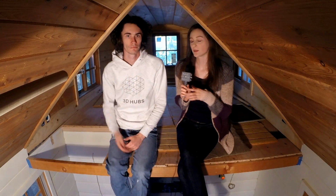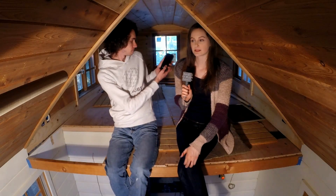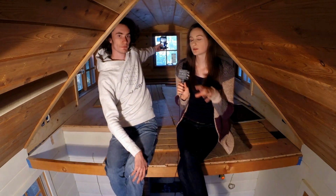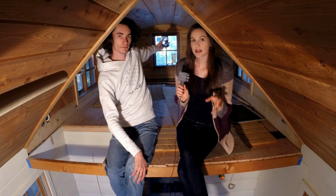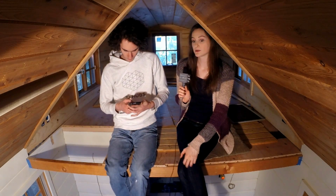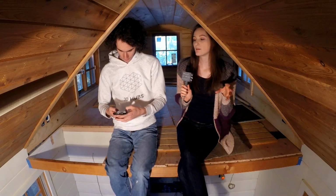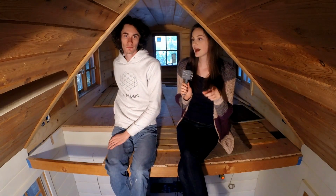Okay. I actually spent about a year designing and acquiring materials. That's really the only way I was able to do it so inexpensively. So I looked online, and at the time there weren't a whole lot of tiny houses actually, and so I was just kind of looking at different models and saying, oh, I like this part of that one, I like this part of that one, and I kind of combined different ideas that I found.